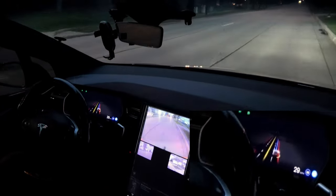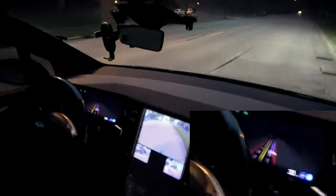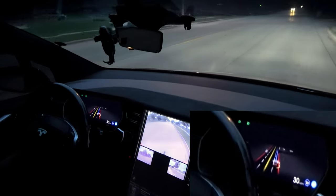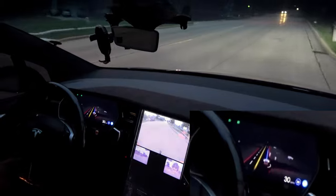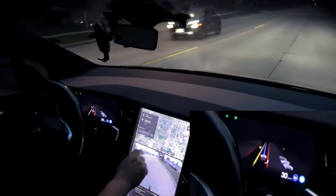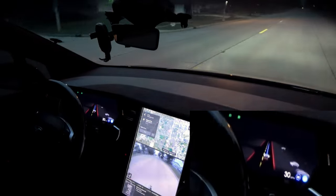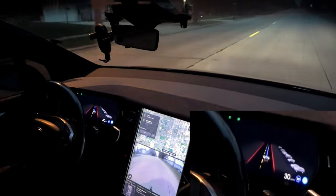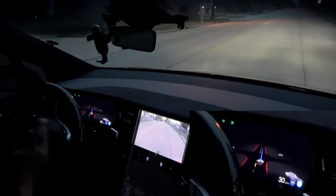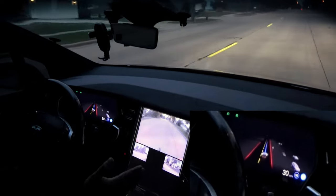Okay, now the Model X cannot decide where it's going. This is not a lane. You have to move over to the other side of the lane. Snapshot recorded. I'm sending that in. I'm going to have an itchy trigger finger when it comes to that snapshot button. Once it got over to this side, now we're fine.